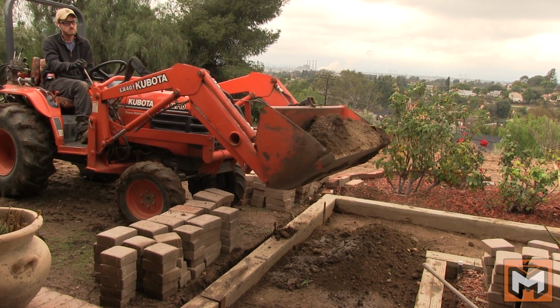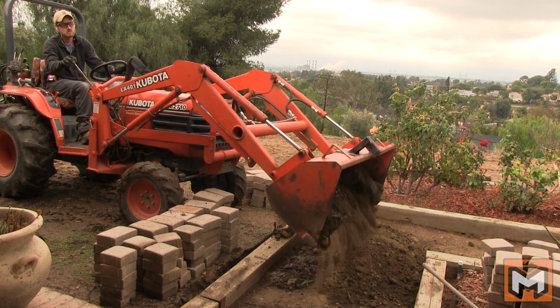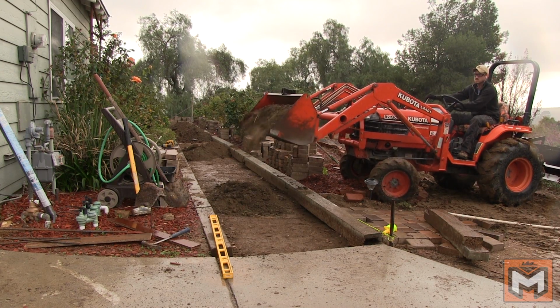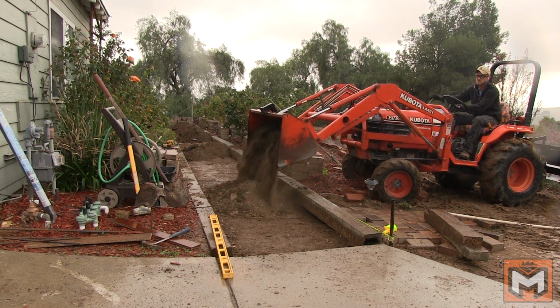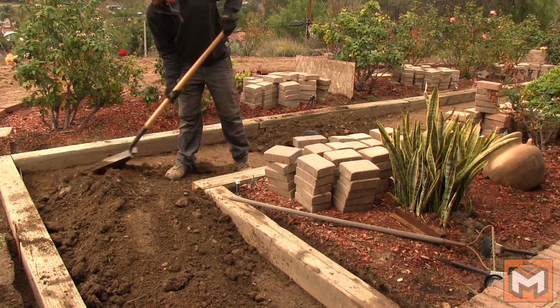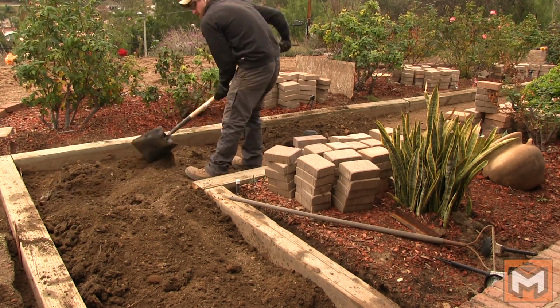They're calling for really heavy rain this afternoon, so we'll see how long I can work. I'm just going to try and rush and get everything done and see how far we get. And pretty much right on cue, the rain started to fall pretty hard again, so I'm just going to do my best to work around it and get the dirt spread. The pavers themselves are just over 2 inches tall, and I'm going to have about 1 inch of sand beneath them, so I need to build the soil up a little bit.